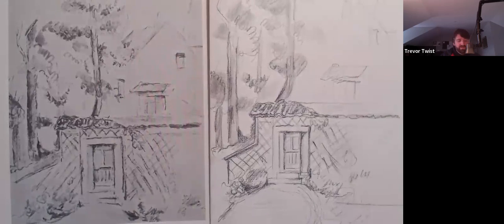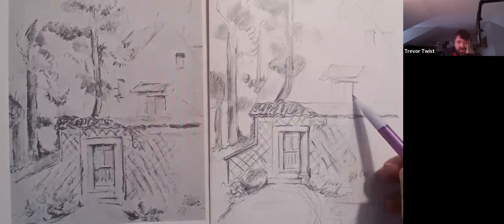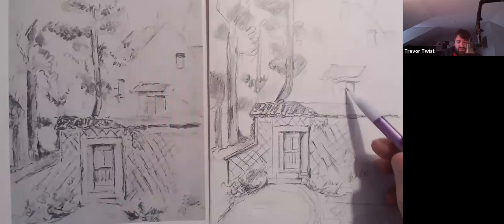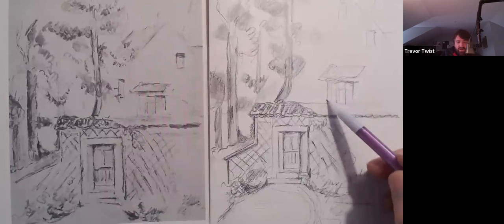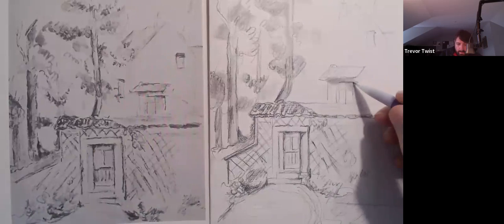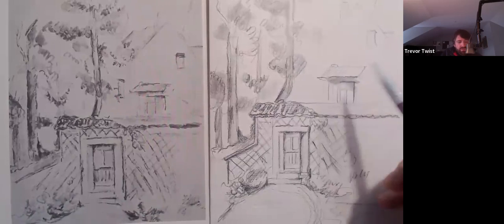It practically draws itself. There's this little upside down L-shaped corner that has the sunken value, a quiet door frame and the thickness. And then the awning itself hangs over and that casts a shadow underneath it. So the awning throws a shadow and then the door frame throws a shadow. Boom, boom. Boom.